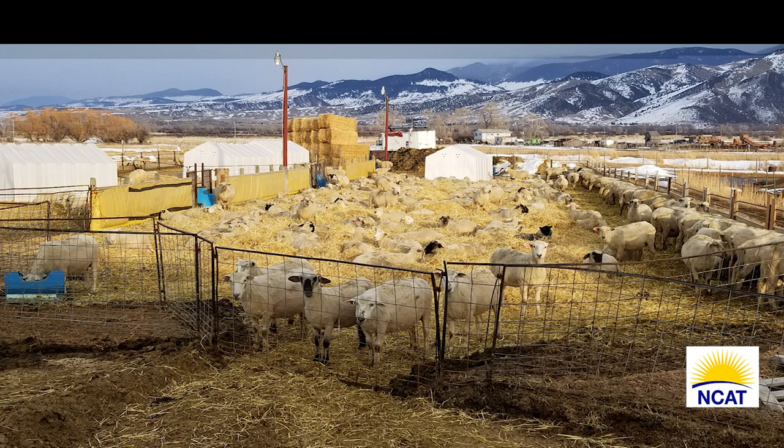A lot of our older ewes that have been around us for a long time, when they have a problem, they generally will tell us. They'll be baying out there. And so we're always listening to a baa that says, come help.